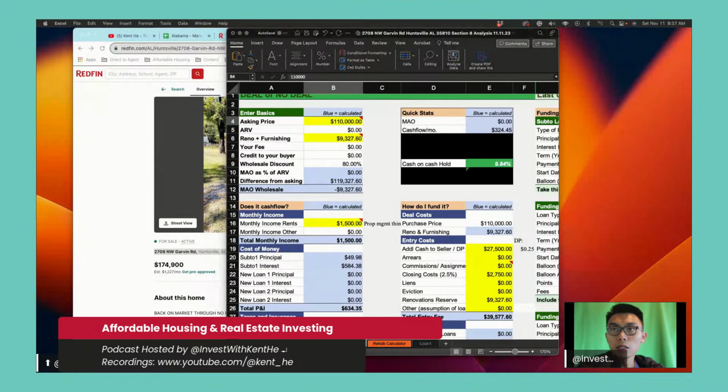So let's see, just because it's Saturday, I got a little bit more time today. Let's see if I can look up this property on PropStream and grab the underlying loan. So we might even do some scenario analysis here. Let me see if I can pull this guy up really quick. One second.